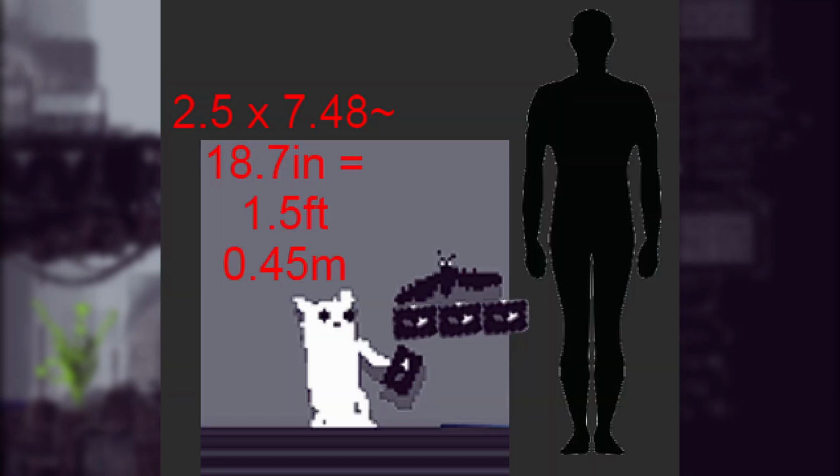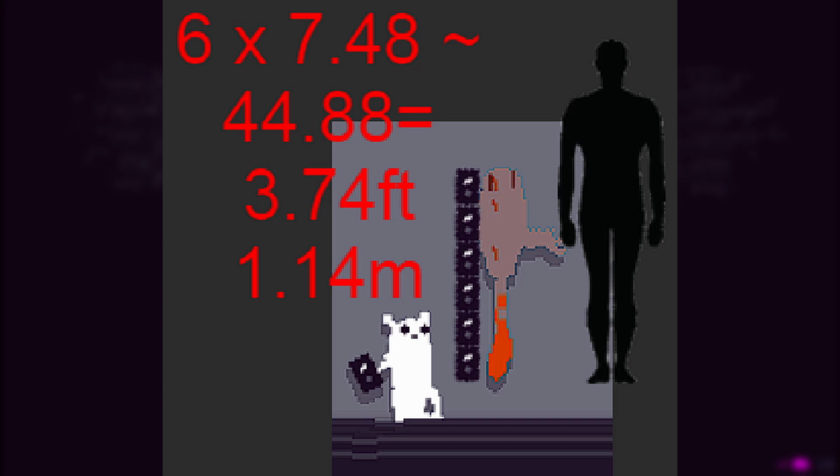Now the Batfly, these guys are actually a lot bigger than I thought, so, yeah. Okay, so the Yeek is about the same size you would expect for a giant frog capable of leaping insane amount into the air.